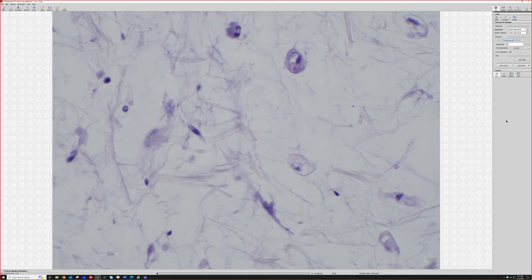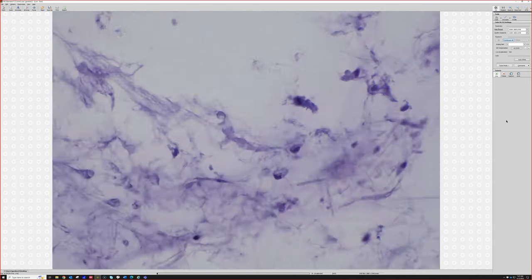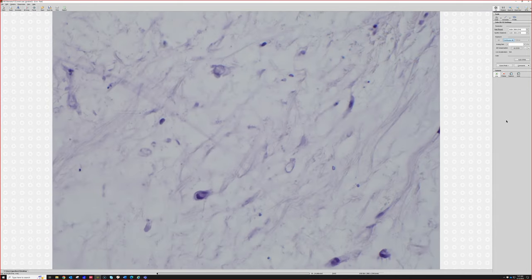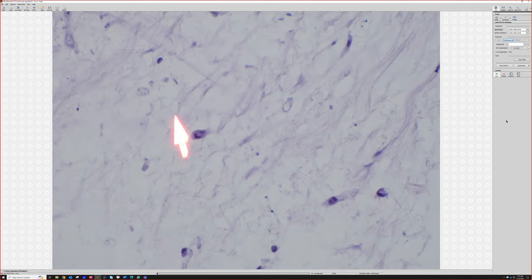trying to find a good one. Sometimes they look like little bean-shaped nuclei. I'm not getting a good, oh, there we go, there we go. If I can get it in focus. See like a tiny little bean shape with a little blob of pink cytoplasm, a little belly of cytoplasm on it. So that's the typical cell that we're dealing with here.